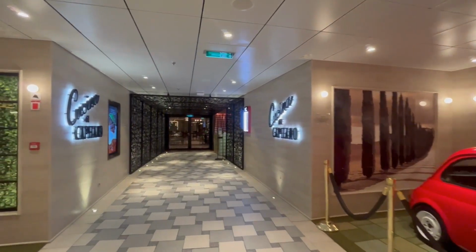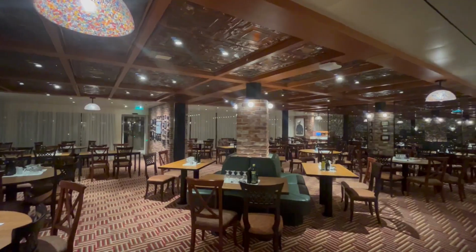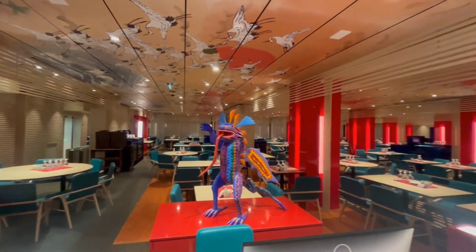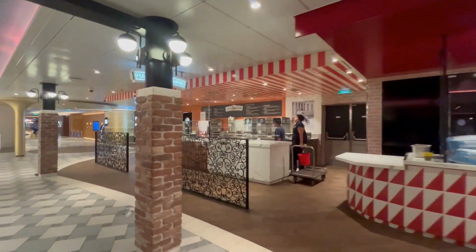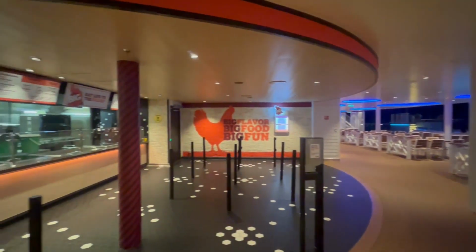There are many restaurants throughout the ship that are included with the cruise, including several sit-down style restaurants like an Italian place, Chibang Mexican Chinese place, and the main dining room, and several walk-up style places to eat like a deli, a pizza place, Shaq's Big Chicken, and more.